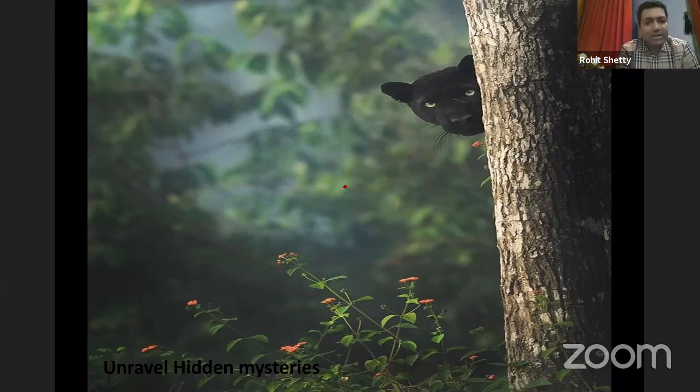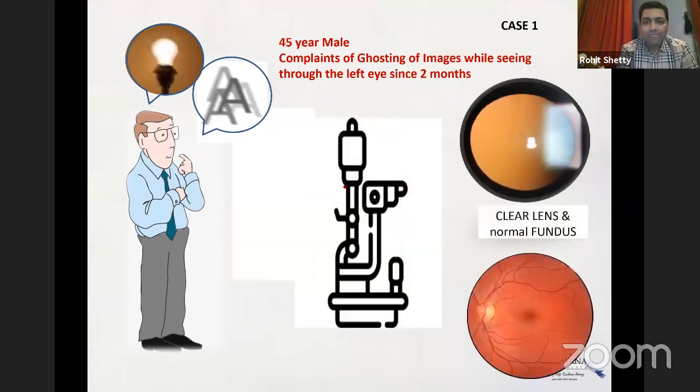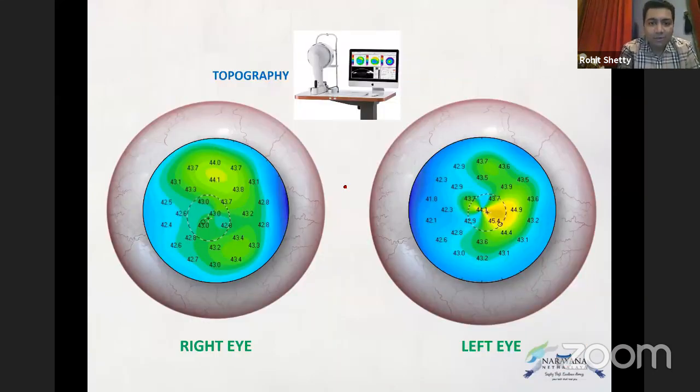The few cases which I want to share with you is again a Bagheera peeping. I call it the hidden mysteries. This is one case, a 45-year-old male who had come to us complaining of glare. This is his topography in the right and the left eye. You can see that there is a change, and this glare and halos started recently. But when you look at the topography, you know that there is a significant amount of elevation out there.